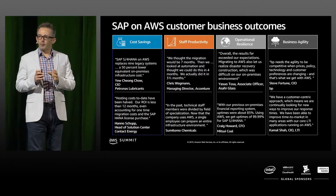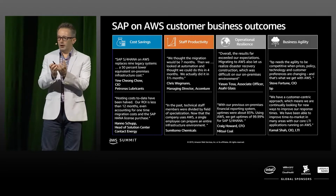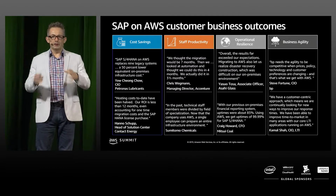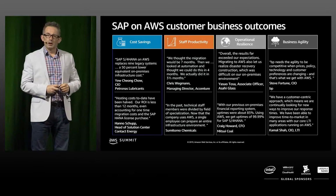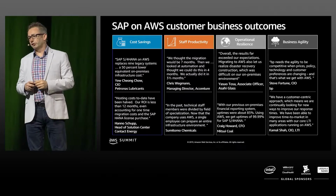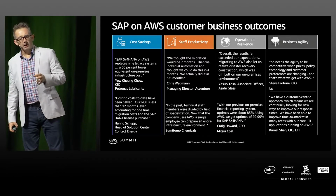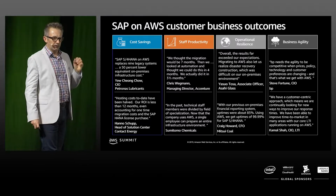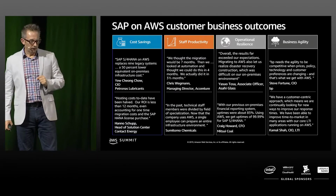Customers, including Sumitomo Chemicals, have shared that they've been able to improve the productivity of IT staff. Where previously different functions were separated, they've been able to combine skills and empower individuals. Customers have also improved their operational resilience. Consider the experience of Mitsui Coal, who previously had only an 85% uptime for their ERP system on premise. Since moving to AWS and S/4HANA, they're achieving 4 nines.